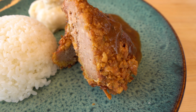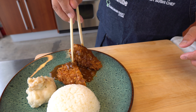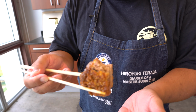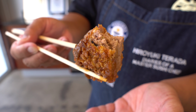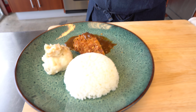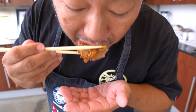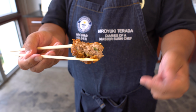Back to the tasting part. Okay, Hiro-san, enjoy. Let me get this one, the big one. How is it? That's good. Really? Nice. A little white rice in there. How's the gravy? And the mashed potato? Not bad too. Yeah. Do you like this more, or do you like the iguana more?